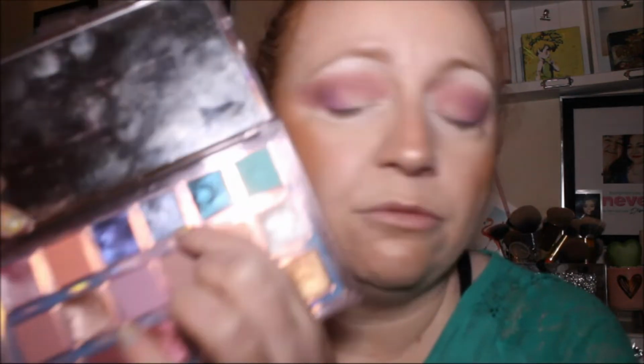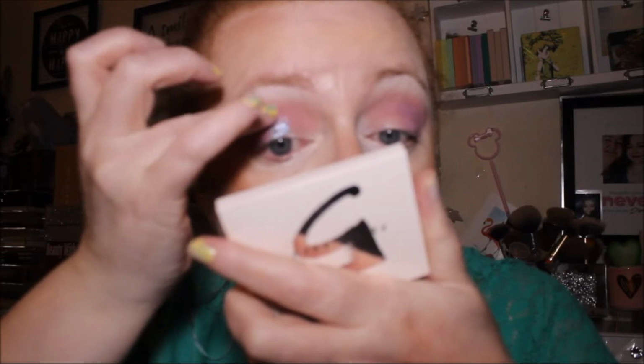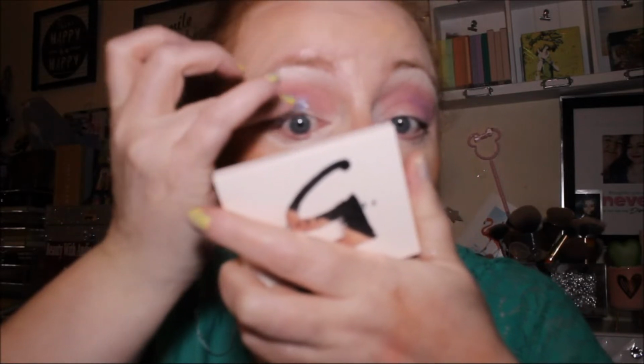I think I'll just be putting Nebula on with my finger, like my ring finger. See how we get on there. If not, I'll use an applicator. So that one's Nebula. That one is absolutely stunning. It certainly looks like I've swatched it, but I don't think I've actually dipped into it. So that'd be interesting to see what it looks like on my eyes. Oh, it's so gorgeous.